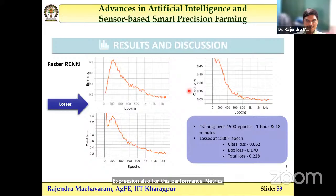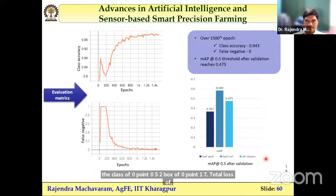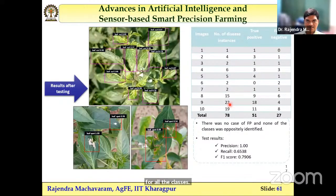You can see the Faster CNN. It has taken 1,400 epochs for getting a good result, and 1,500 epochs. It has taken 1 hour 18 minutes, with a class loss of 0.052, box loss of 0.17, and total loss of 0.228. And this is the result of mean average precision we got for leaf spot and leaf curl. These are the two diseases we have taken. We got 36.7% accuracy for leaf spot, and for leaf curl it has given 58.3% accuracy. Overall, for all the classes, the accuracy is 47.5%. You can also observe that for this chili image, it has detected leaf curl with different probabilities. And these are all the images with the leaf spot disease.